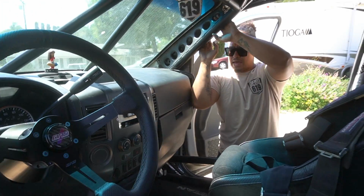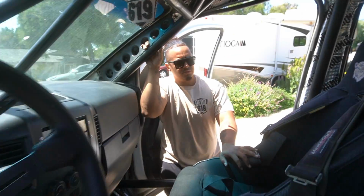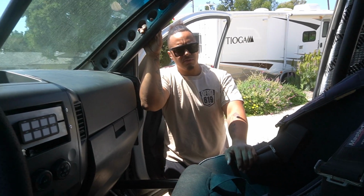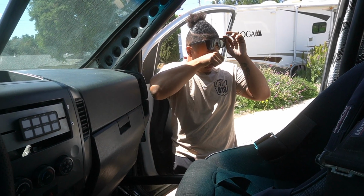Beautiful tie-ins to the cab right here. My door bars are fairly low. I didn't want some aggressive door bar. The goal for this truck was just to be a mild pre-runner for the weekend. I wasn't planning to ever race this truck, although I'd like to do a smaller race one day. Nothing too crazy.